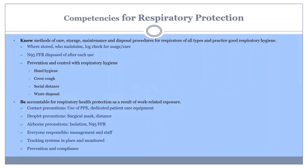Competency 7, know methods of care, storage, and maintenance for the respirator, and then how they should be disposed of, particularly your N95s, because those are going to be disposed of. Where are they stored? Who maintains them? And it's good to have a log check for storage and use and care, so that people are actually signing off when they're caring for an elastomeric or a PAPR, that those are marked as to who actually did any kind of cleaning and care, and that the N95 face filter respirator is disposed of after each use.